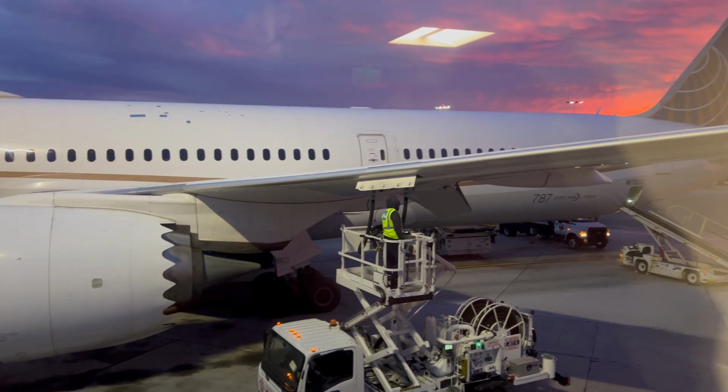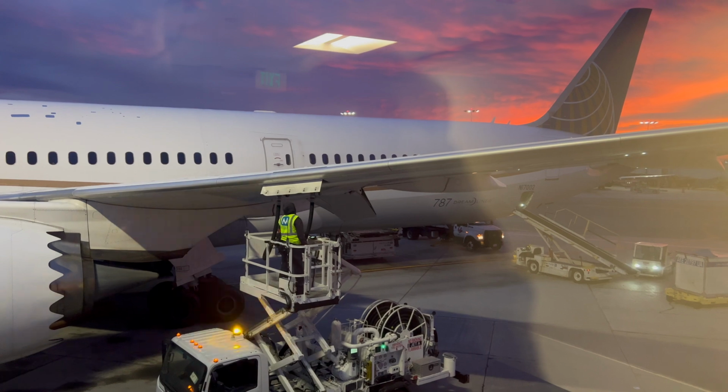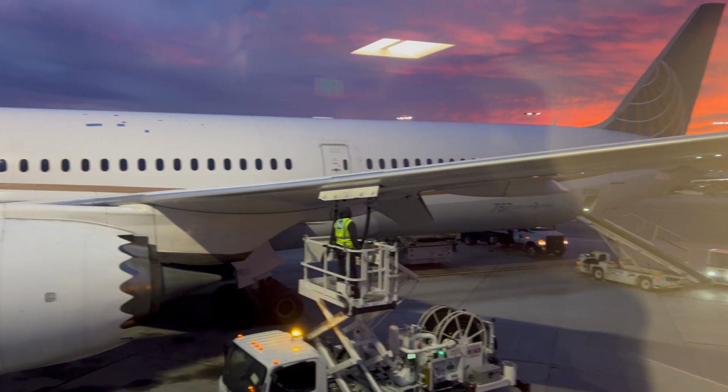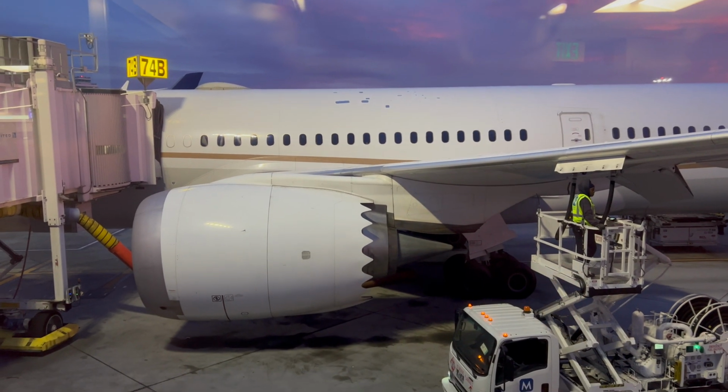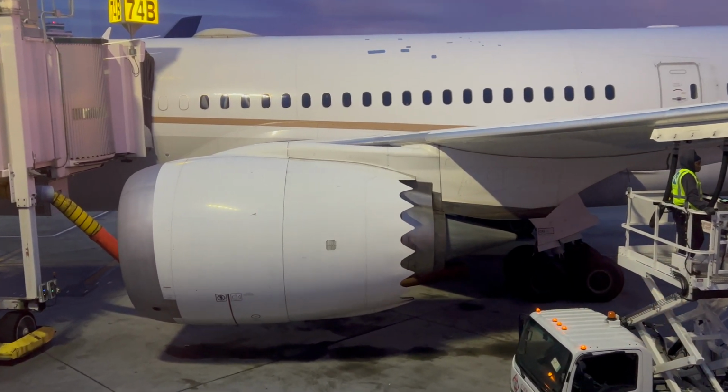So anyway, we started boarding. Today we were flying on a Boeing 787-10. The registration number of our plane was N17002. She is a 6-year-old Boeing 787-10 built in October of 2018.